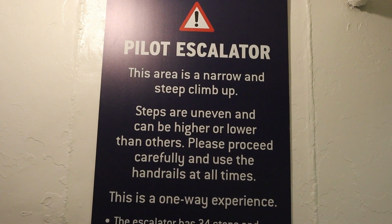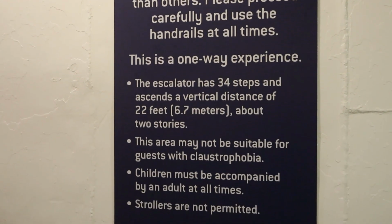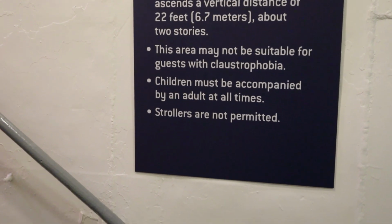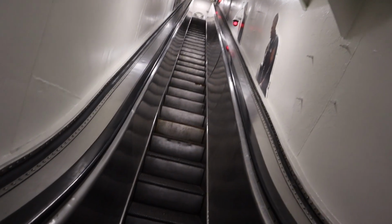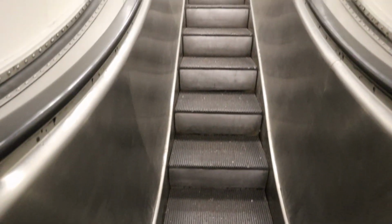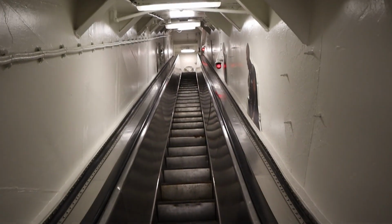Now, this is something I did not expect to come across here on the Fighting Eye. This is the pilot escalator, and this is only to be used by pilots trying to get from their briefing room up to the flight deck and into their planes as quick as they can. And as a pilot, you could be doing this up to half a dozen times a day and carrying all your combat gear. I would imagine it's pretty tiring going up numerous flights of stairs, so they just put it in its own private escalator. Pretty ingenious, really.